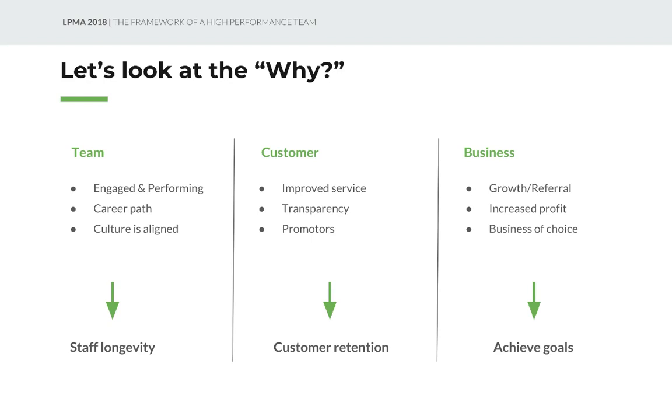You become a business of choice for both your clients and your team members. No longer do you have to go out recruiting people from websites and recruiters and things like that. People are actually knocking on your door. People know that you are the business to work for. You become a business of choice. And the clients go through exactly the same.